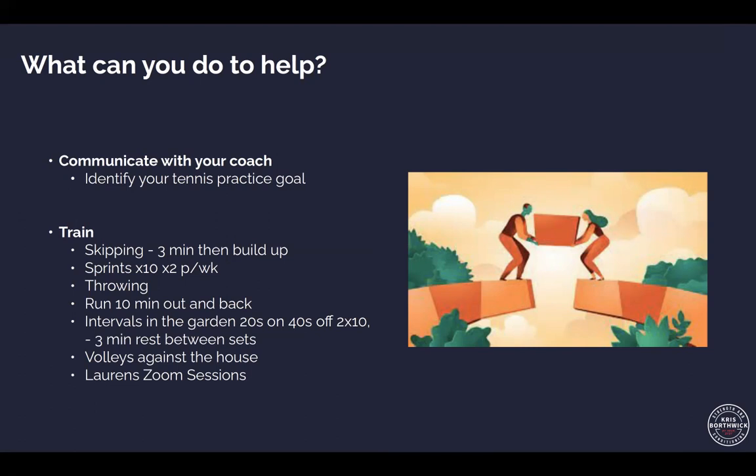Okay. If you don't want to go for a run, maybe you just hit some intervals in the garden. 20 seconds on, 40 seconds off, 2 sets of 10, take 3 minutes rest between sets. Something nice and easy that's going to get you moving in kind of a shuttle format as well.